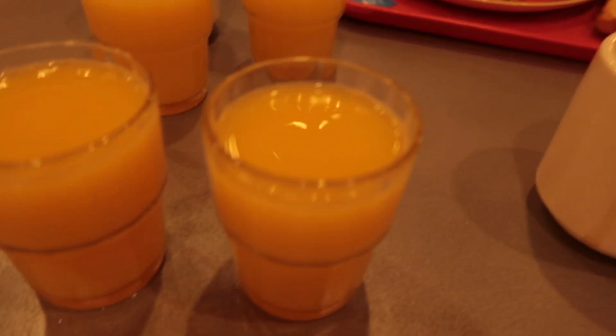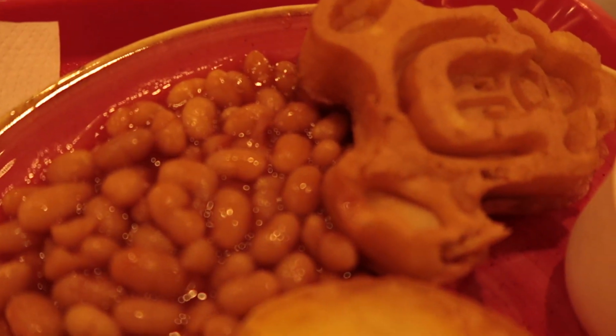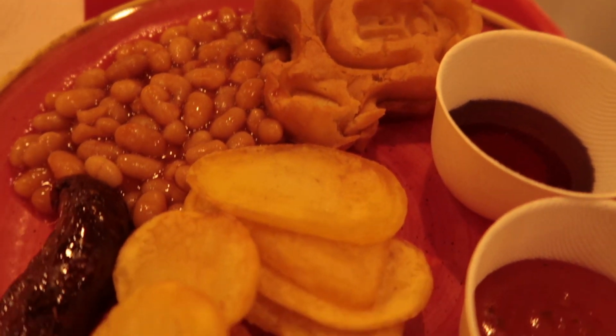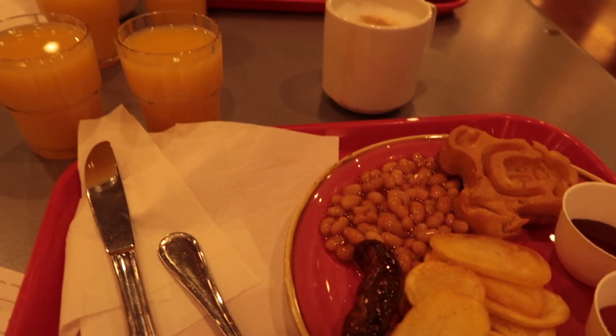The next morning we actually had time to sit down and have breakfast. Orange juice was so, so good. I got a coffee, more of the same, potatoes and beans and waffles with some syrup. Yeah, it was good.